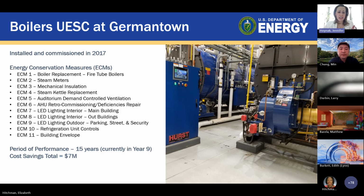We also had air handling unit retro-commissioning deficiencies repair. This was based on our main building air handling unit HVAC systems. We had 3 different ECMs related to LED lighting. Like Elizabeth said, lighting's a very common energy conservation measure. So we did one for our main building, one for all the outbuildings, and then one for, as I said, it's a campus. So there's parking lights, there's street and other security systems in place that we were able to replace the lighting on.